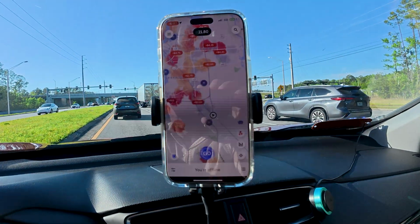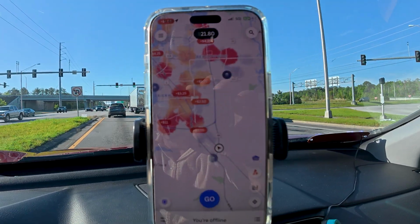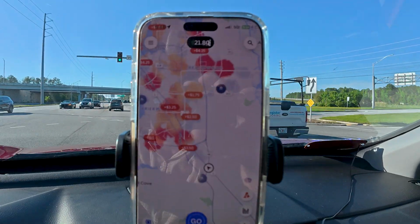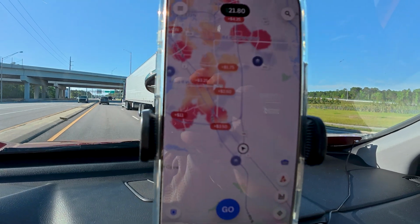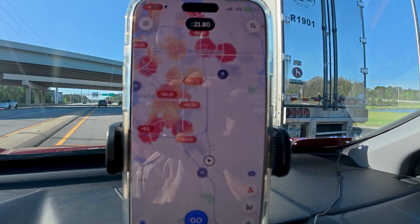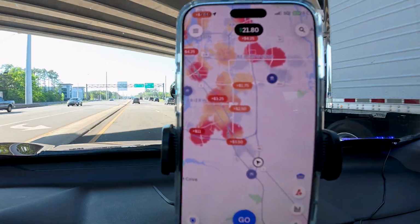Now, if you look right there, you'll see how all these are surges. And what you're going to want to do is hit that go button. But as soon as you hit that, you want to hit the coffee cup and pause it when you get close to that area so that you can grab the max amount of surge. You want to get the max amount of surge that you can get. So if it shows 350 and you're getting there and it's yellow, the yellow is probably like $1.50 or $1.75, something like that.